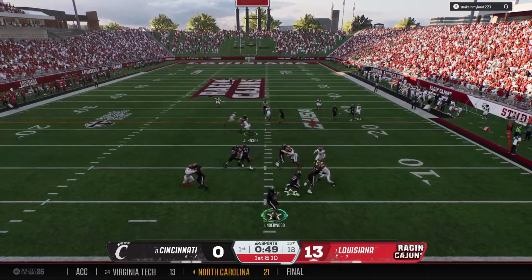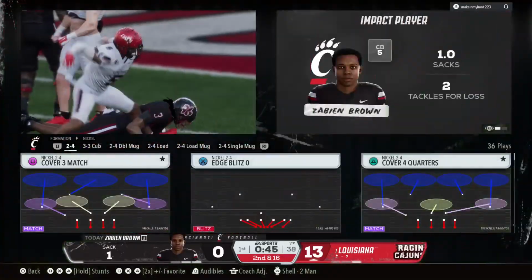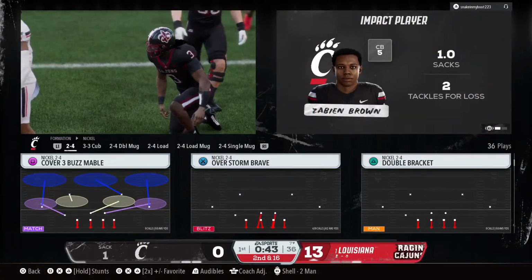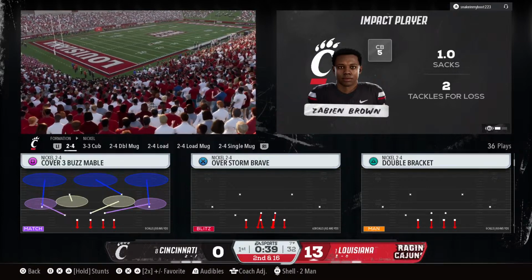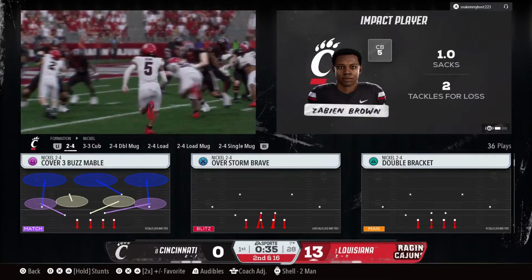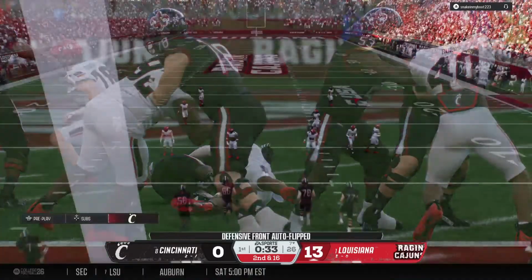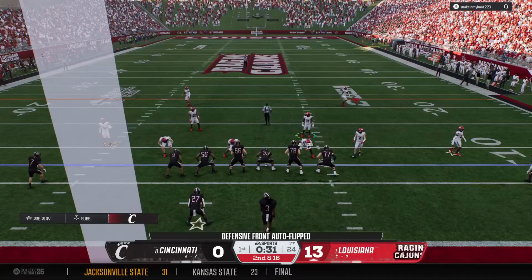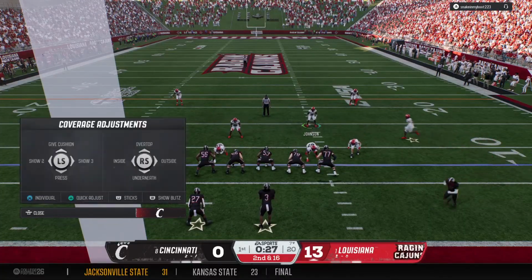On 1st and 10, looking to throw. They pressure him and get him. The loss back to the 7-yard line. They finally come up with their first sack of the game. Do it by blitzing the DB. Love to see the secondary get involved. I know it's a bit of a risk. You play some man coverage behind it, but you can see how dangerous it can be when you decide to bring these defensive backs because of their speed and how quickly they can get to the quarterback.